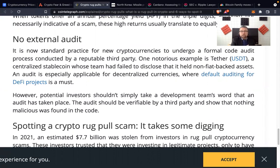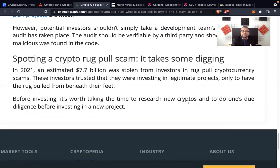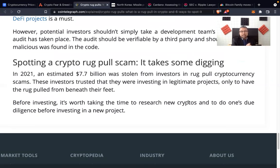However, potential investors shouldn't simply take a development team's word that an audit has taken place. The audit should be verifiable by a third party and show that nothing malicious was found in the code. So, spotting a crypto rug pull scam takes some digging.